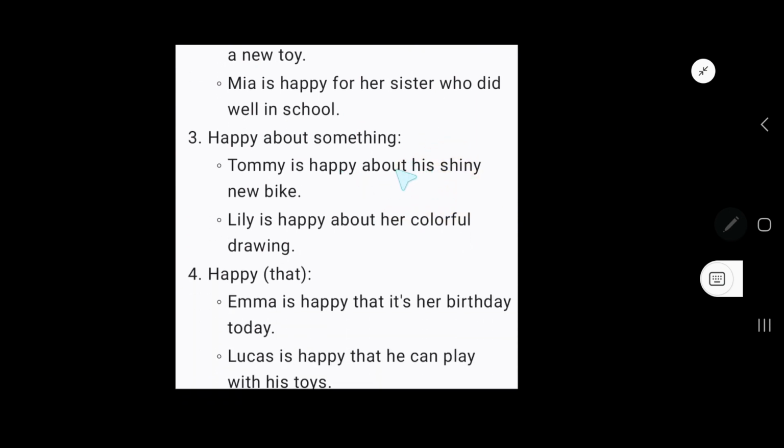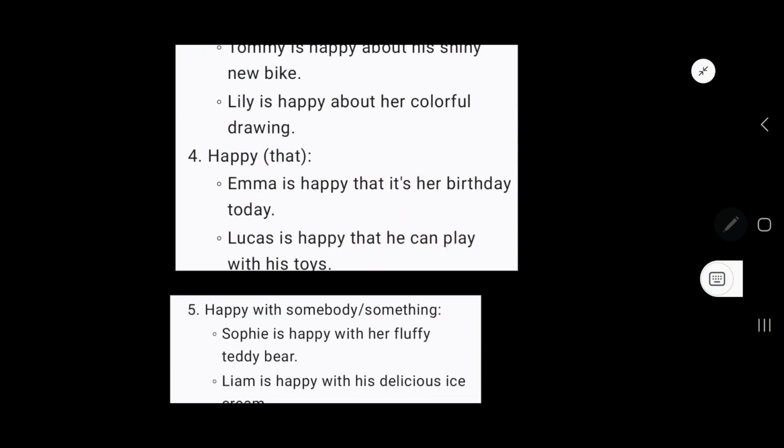Happy about something. Tommy is happy about his shiny new bike. Lily is happy about her colorful drawing. Happy that. Emma is happy that it is her birthday today. Lucas is happy that he can play with his toys.